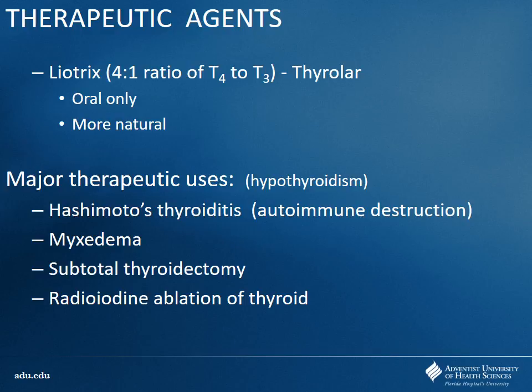Obviously, the major cases where we would use thyroid replacement hormone are going to be cases of hypothyroidism, as you might imagine. For patients who have Hashimoto's thyroiditis, where they have autoimmune destruction of the thyroid gland, myxedema or severe thyroid deficiency, if they've had a subtotal thyroidectomy, or if they've used radioiodine to ablate the thyroid itself. So these are all good cases to replace that activity.